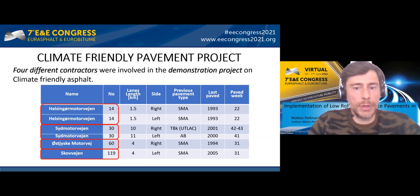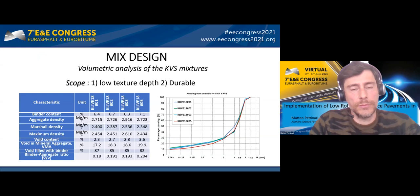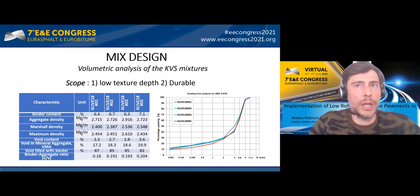Totally, they have paved approximately 35 kilometers of lanes. With regard to the mix design, we have given the contractors a recommendation on how to produce a climate-friendly pavement, so how to produce a low texture depth and a durable mix. So we have suggested to lower the gradation compared to a standard and produce a finer mix compared to a standard stone mastic asphalt. This implies also the use of higher binder content.